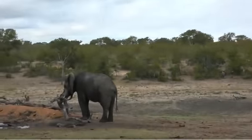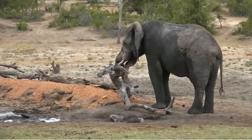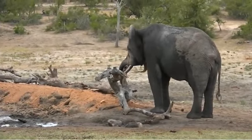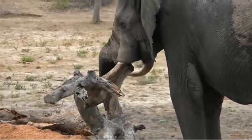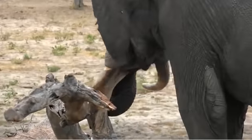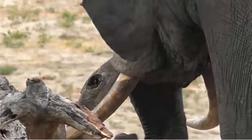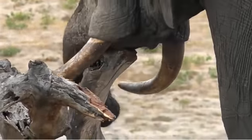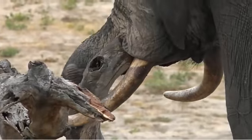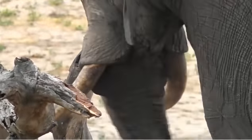Have a look at what he's doing now. He's now using one of the stumps that Jim Reeves have pulled onto the bank that he so nicely fixed today, and using it as a bit of a toothpick. Now that is an elephant-sized toothpick if I've ever seen one. That stump is probably as thick as my waist.